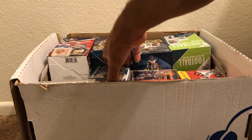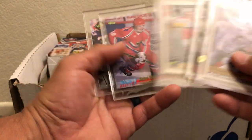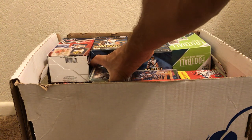What else we got in here? Check out these autos. Michael Smith. Nothing. Russell White. Yeah, dudes, I don't know, but what do we got here? Some loose Chrome.